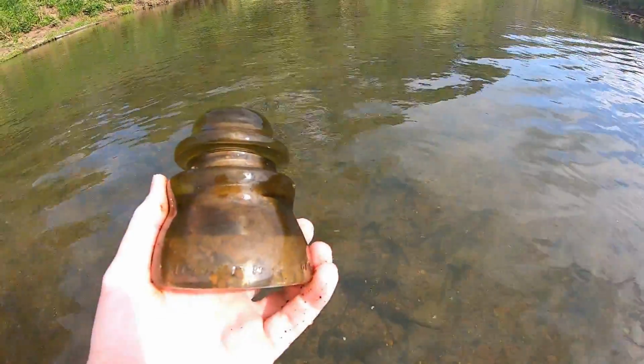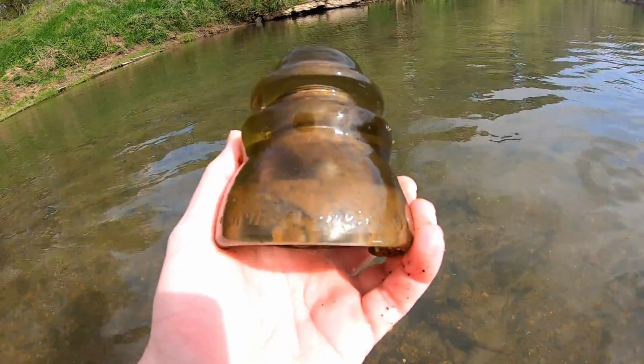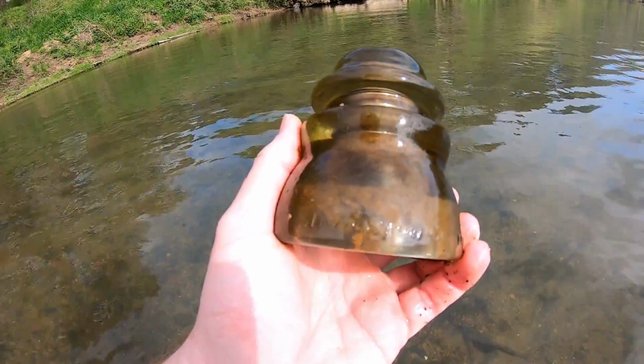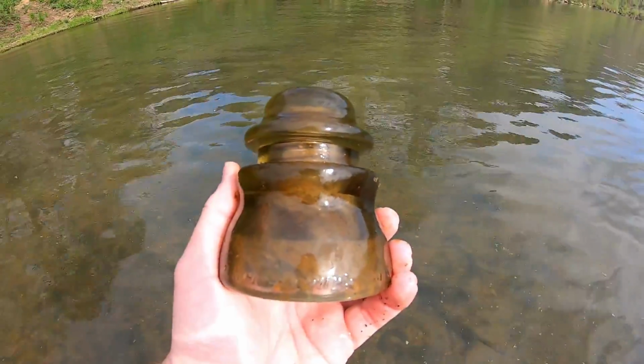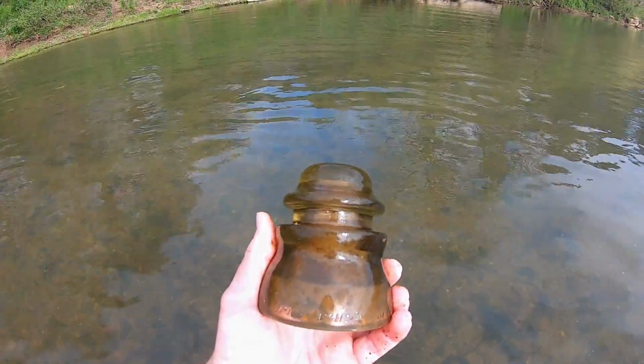All right, for you insulator guys, here's one. Let's see, it says R.O. I can't really make it out. Begins with an A. Armstrong's, okay. Armstrong's DPL. Huh, it's not your typical Hemingway, but that is a newer one. That's all right, we'll probably carry that out of here.